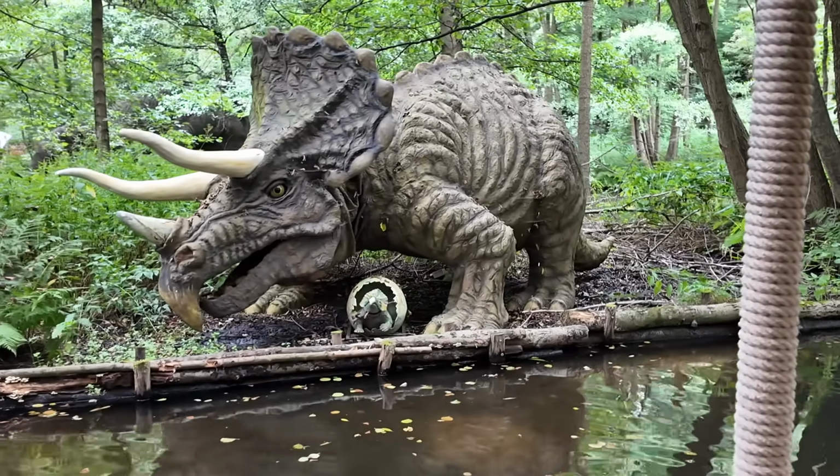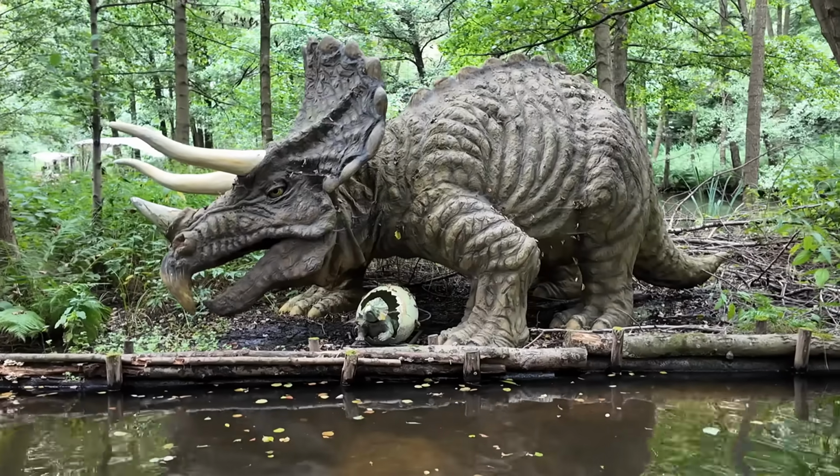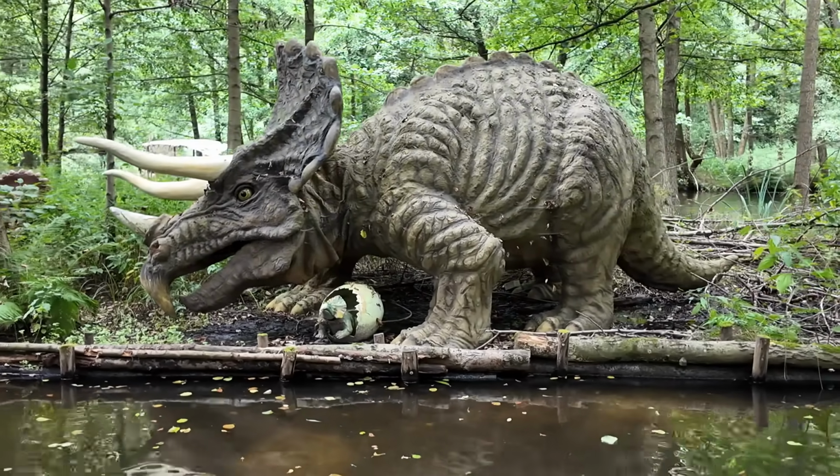The sound effects are actually really good on these because sometimes the sounds are awful or they play through really tinny speakers. Whereas at least here they sound quite bassy, quite realistic.